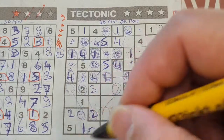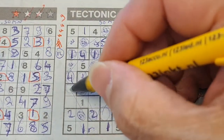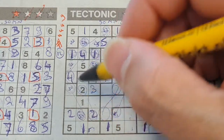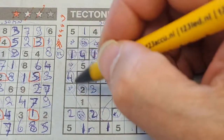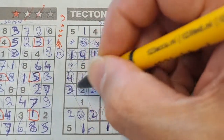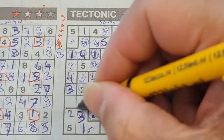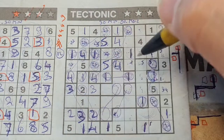Two numbers left in this area for numbers 3 and 4. Well, this box is connected with that box, so 3 and 4. But we already have a 4 there, so it cannot be a 4 anymore. It should be a 3. This box is connected with that box, so also a 3. One box left in this area for the number 4. Okay.